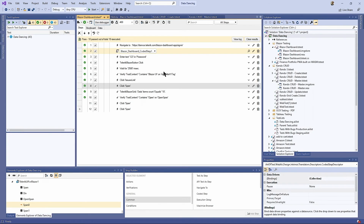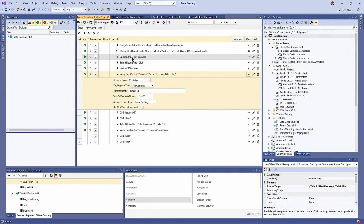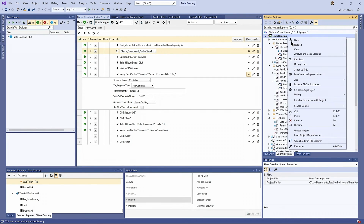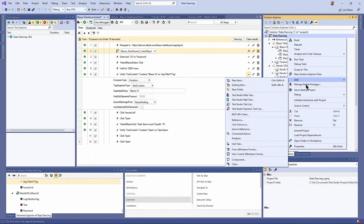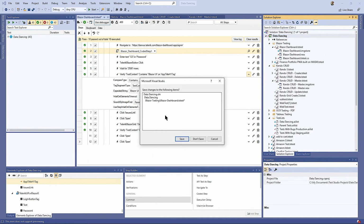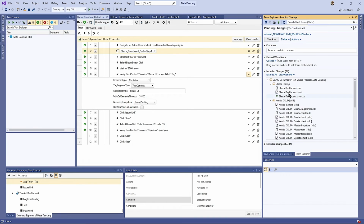In a typical scenario, we might have a non-technical user who maybe maintains and works with this test on a regular basis. And then when they need help from that developer, we can check into source control. We do integrate directly to TFS, which is also, of course, in the Azure family, so Azure DevOps, and Git as well. So I can simply check in my project. I can then swing it over to Peter. He can pick it up, and he can continue working with that project as well.